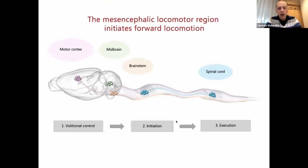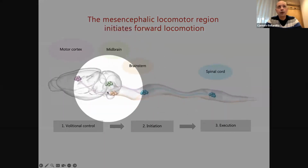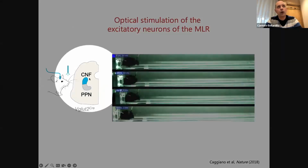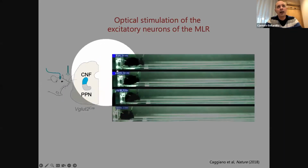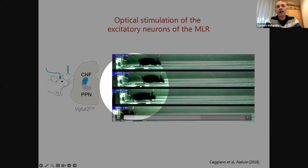So as I showed you before, the motor control system is widespread in the brain and the spinal cord, and there are some deep brain nuclei that are crucial for initiating movement. So in the lab, several years ago, we stimulated a specific brain nucleus called the cuneiformis using optogenetics. When you stimulate this area, the mice can start walking, and if you increase the stimulation frequency to 10 Hertz, the mice start walking.